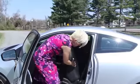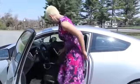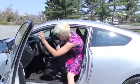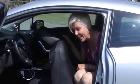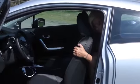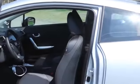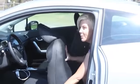Now this is a 5-passenger car, but being a coupe, getting in and out of the back seat can be a little tricky. So let's see. I'll go this way like this. Oh, I got it. It's fine. Oh yeah. So this seat is set from our driving position at 5'9", and that was a little tricky. But I do have a little bit of room here for my knees and a little bit of room for my head. So it's not the most comfortable, but for smaller trips, shorter trips, I think you'll be okay.